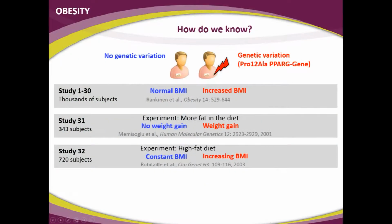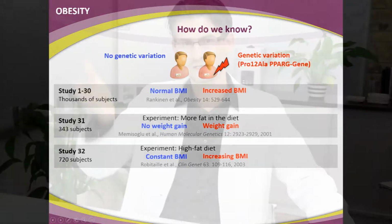A larger study with twice as many people done by a different scientific group. So we are also excluding that they did something wrong and came to a wrong conclusion. They had a different population, they did the same thing, more fat, and in the end they found out people with the genetic variation increased in BMI, they gained weight, while the others did not. So two different groups on two different populations did the same thing and found the same thing. And this is when scientists say, there might be some truth to it. And preferably you would want 3 or more studies that show the same thing.